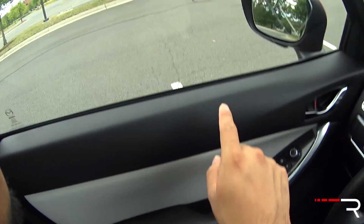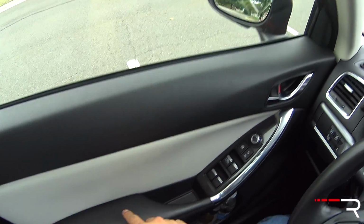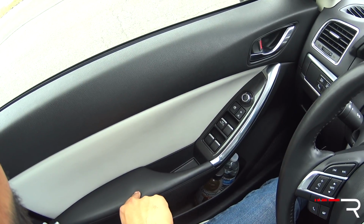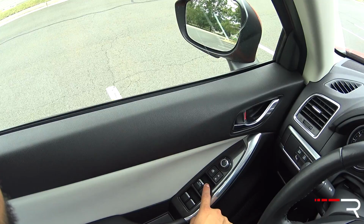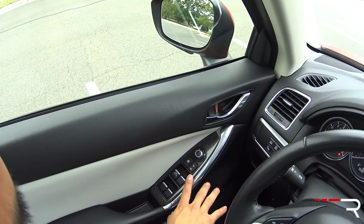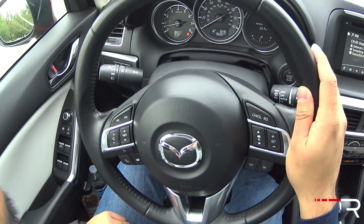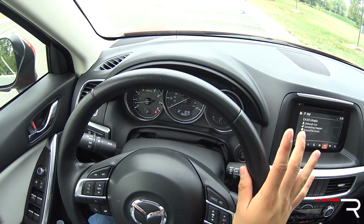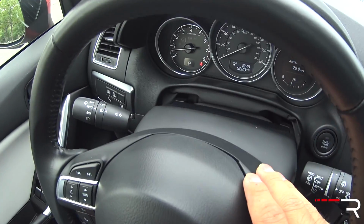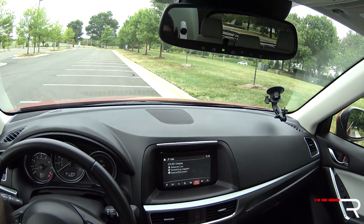Looking at the door panels right here, it is a somewhat soft, pliable material. It could be a little bit softer, but there is some leather stitching right here where your elbows are going to rest. The windows are automatic up and down for only the driver's side. I kind of wish Mazda made that for the passenger side as well. Looking at the steering wheel, it's basically the same steering wheel that you get from a Mazda 3. It's a pretty nice steering wheel. It feels good in your hands, with leather stitching, and the gauges are very simple to read, very legible. They don't hurt your eyes. They're great to look at a glance.